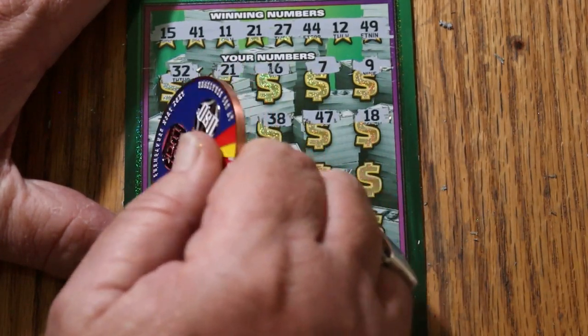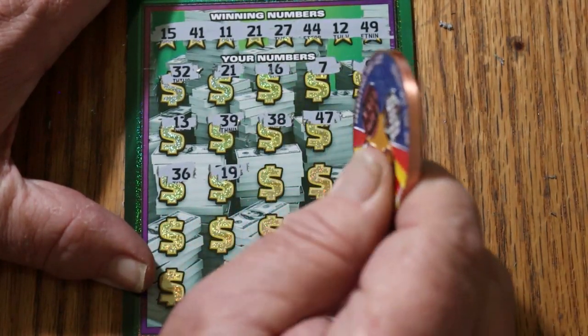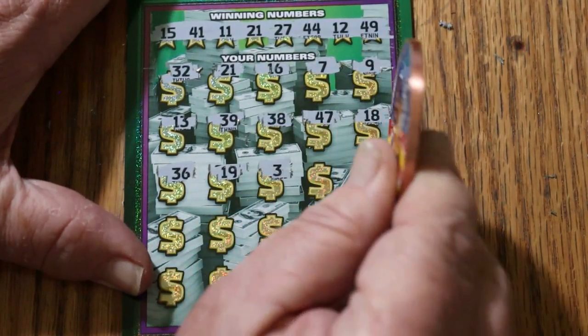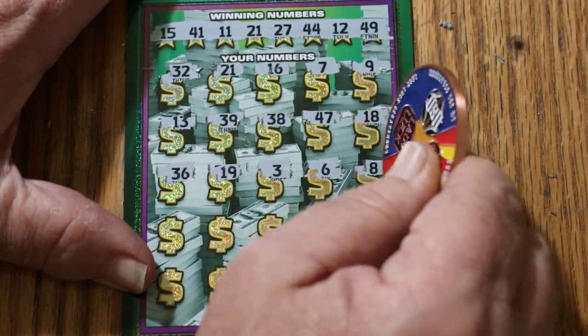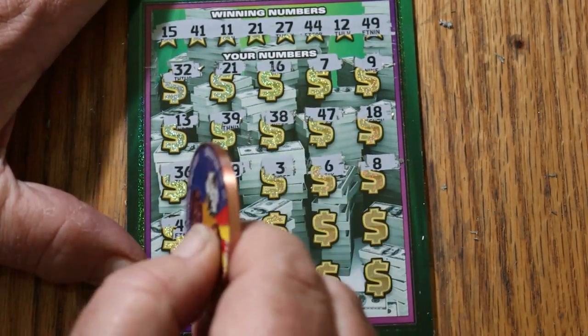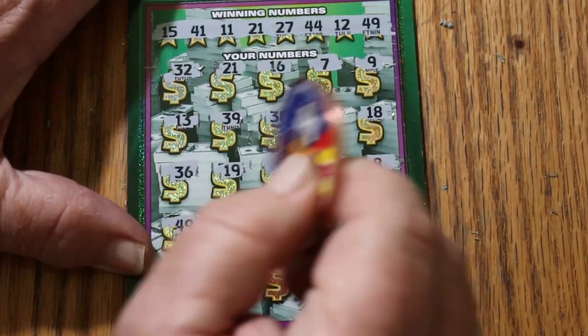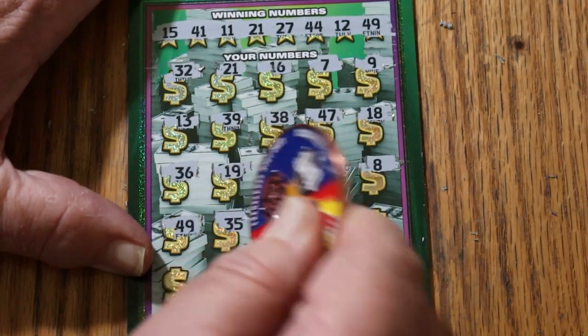18. I'll get busy here. I know you're waiting to see the end. 19. 3. 6. 8. 49. Okay, we got a 49. So we got the 21 and the 49. We're not out of the woods yet, but that helps.